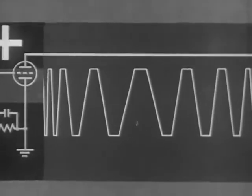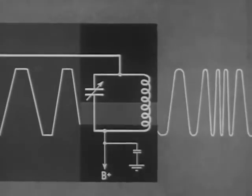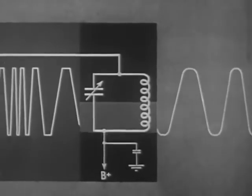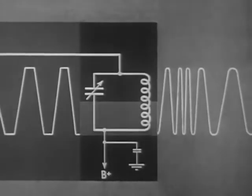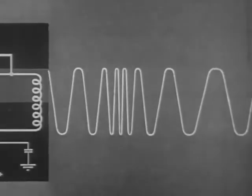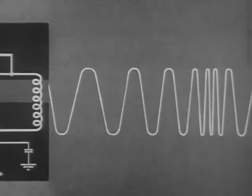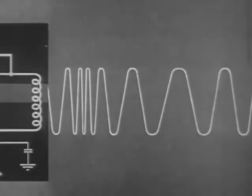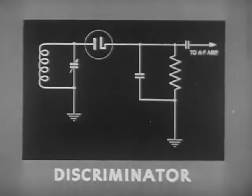The tuned plate circuit takes care of that. It's able to smooth off any irregularities or sharp corners of a wave by what is called flywheel effect. So the wave that leaves the limiter will look like this. And that's it. Now the wave is ready for the discriminator, the device that interprets these frequency variations as audio voltage variations. Now, here's a simplified diagram of a discriminator.